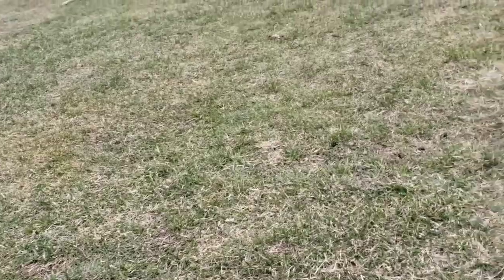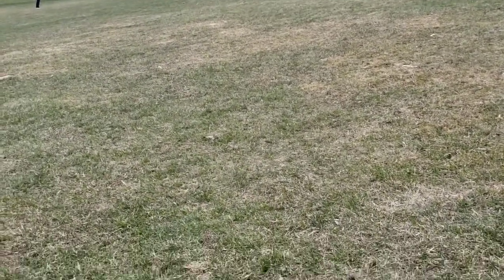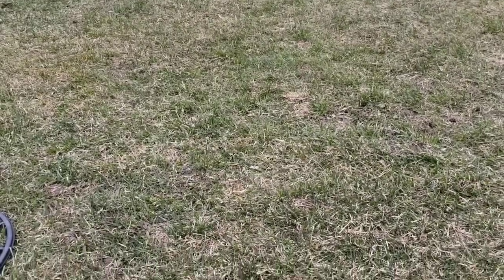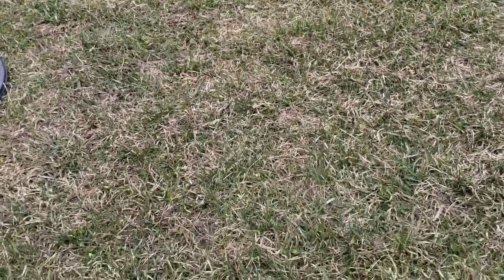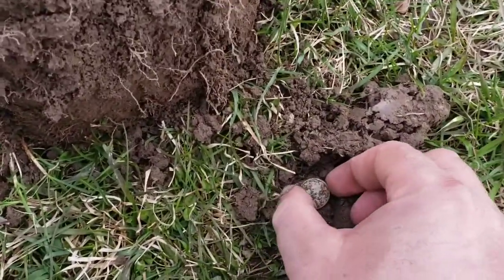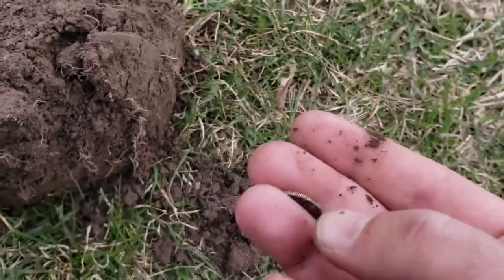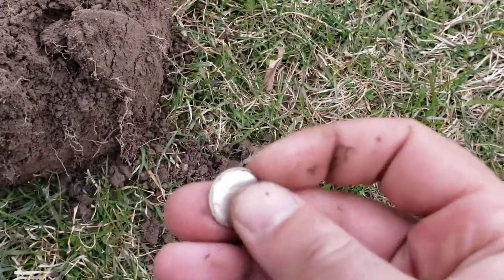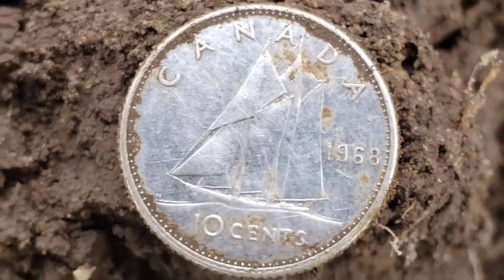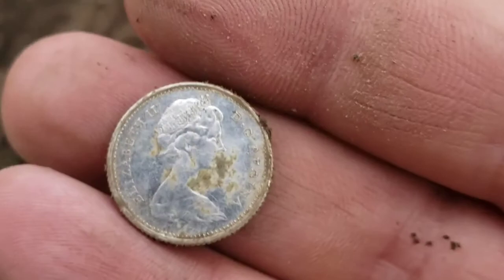All right, so I kept doing my runs back and forth on this hill sideways, and finally got a sort of decent signal. It was giving me a higher penny, but the swish was like silver. When I dug it out, it just popped out a dime. So Mikey missed another one. He missed two here. Not very old either. That's 68. Yes, 50%. Well, still silver. All right, we'll keep going.